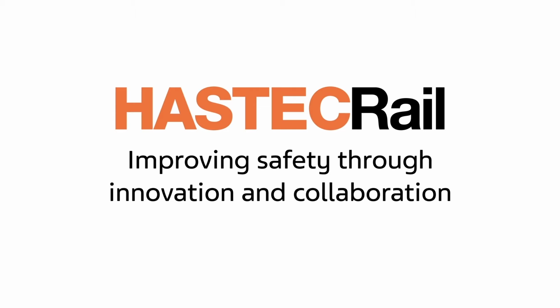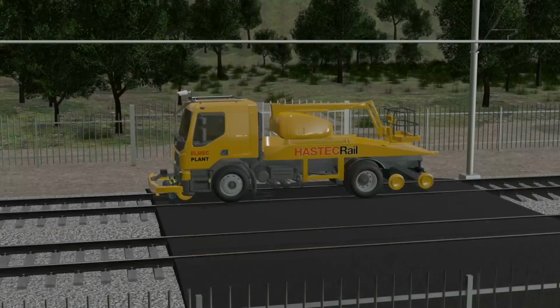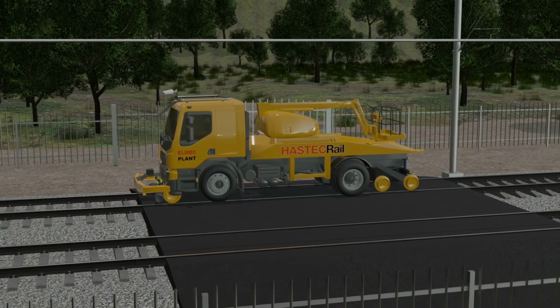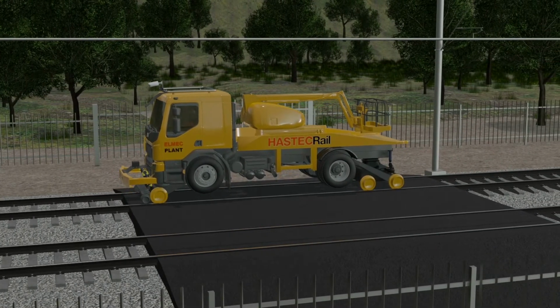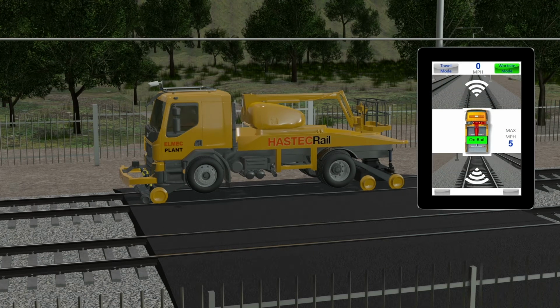Hastech Rail, proud to be improving safety through innovation and collaboration. Hastech Rail have successfully developed and commissioned an on-track plant collision avoidance system, otherwise known as CAS. The Hastech CAS technology is integrated into the on-track plant's control system and has several embedded enhanced vehicular controls to limit both the worksite and travel mode speeds. Upon wheel engagement to rail mode, the camera, radar and exclusion zone light, which can only be seen in low light, will be active when travelling in the forward or reverse directions. Worksite mode will be activated by default. All activities undertaken by the on-track plant are displayed on a human-machine interface pad.